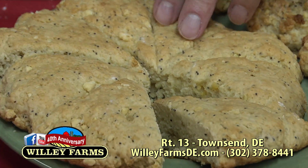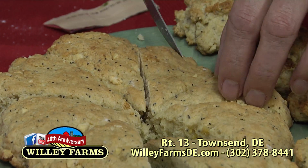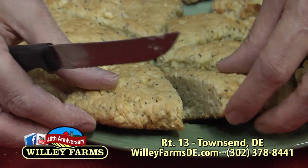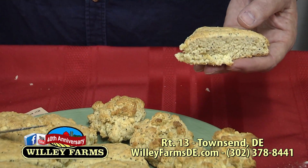If you do need to have to cut it, nice little serrated knife, just cut it like that, and there you go. See, this one didn't even get cut, and it comes right apart. And there you have really nice looking scones. And then what you put on them is up to you.